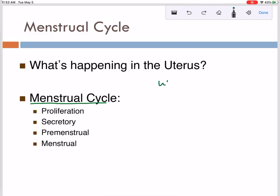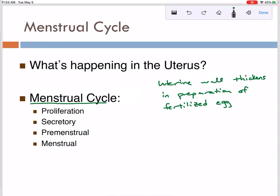Okay, so now that we've established what's happening in the ovary, let's shift gears and talk about what's happening in the uterus. What's happening in the uterus, as I said before, is that the uterine wall thickens in preparation of a fertilized egg. So every month, that inner lining, the endometrium, thickens.